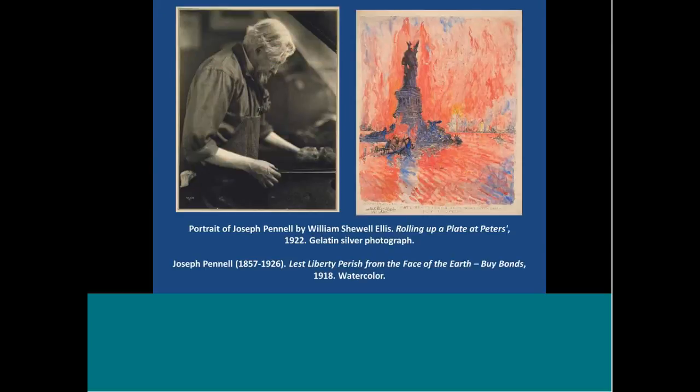When Pennell joined the Division of Pictorial Publicity as an associate chairman, he was about 60 years old, so a mature, successful artist who, like Gibson and Flagg, had helped define what would be known as the golden age of illustration from the 1880s to the 1920s, and this is square during Pennell's active years.